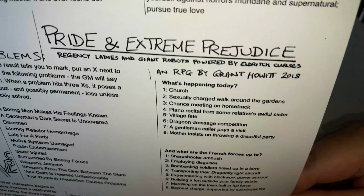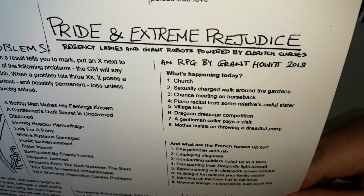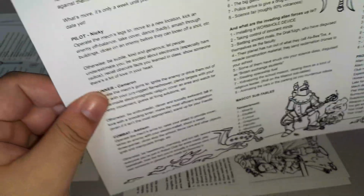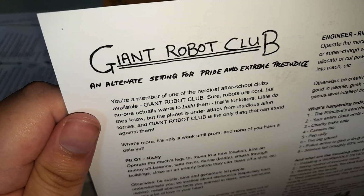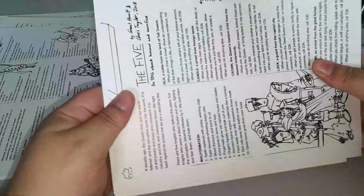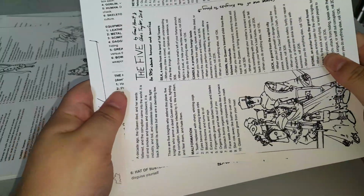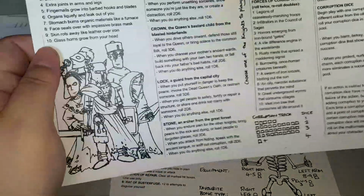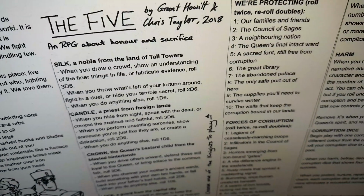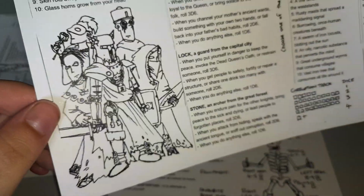Pride and Extreme Prejudice. Because, why not? Love it. They're all so good. An RPG about honor and sacrifice. Again, some delightful art.